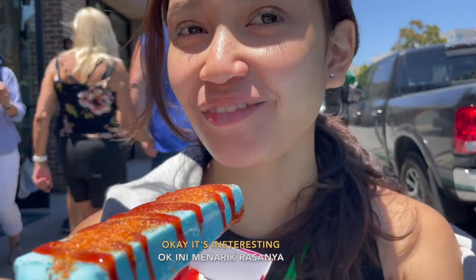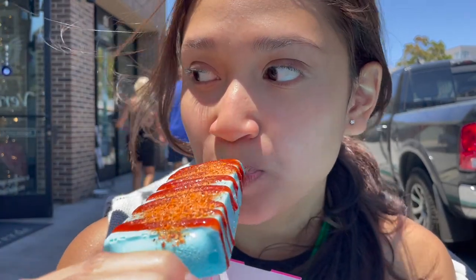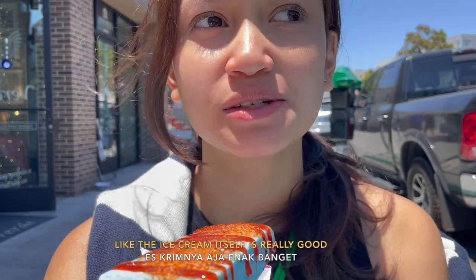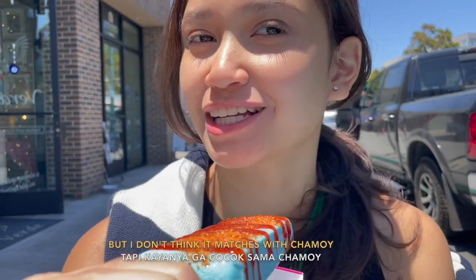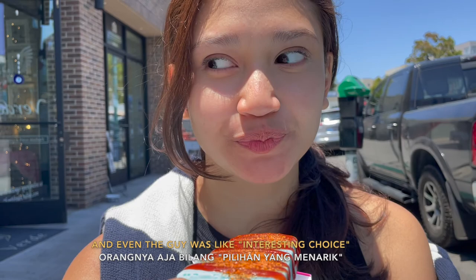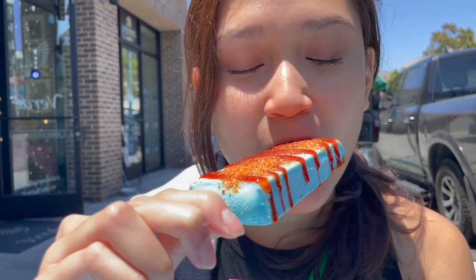Okay. Interesting. Oh, it's the ice cream itself. Like, the ice cream itself is really good because I like bubblegum flavored things, but I don't think it matches with chamoy. And even the guy was like, interesting choice. Whatever.